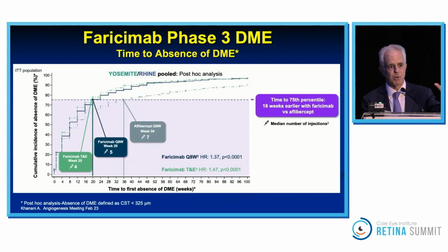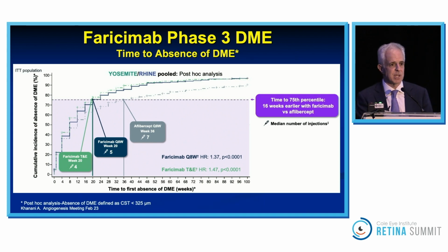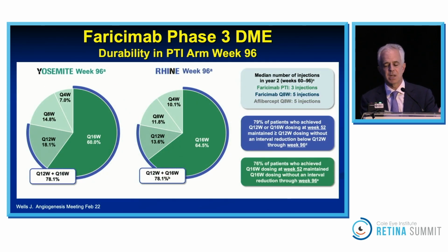And I think this is probably the most meaningful data for what's the added value. The added value here is that it dries better, it dries faster, and with less treatment. So that's what you have, and now you can see why it's getting some good uptake in clinical practice.